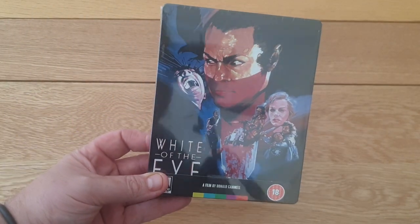So, there's two from Arrow Video. And then another steelbook off a guy off Facebook. I picked it up. Cost me £8. Brand new. Delivered. And it's the Y to the I steelbook. Brand new.